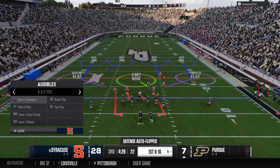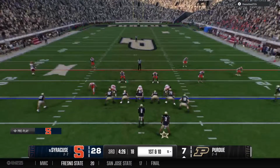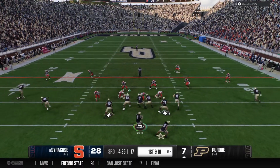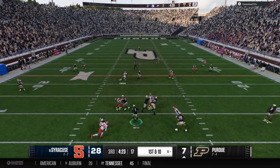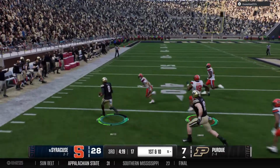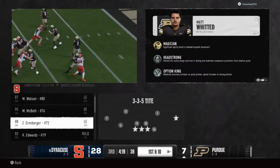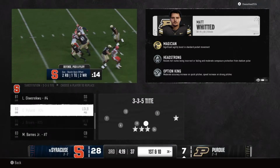This drive will open from the 15. He's going to pass. He'll pull it down and run. Open space at the 25. He's run out of bounds, but a big play on that one, and it'll be a first down.